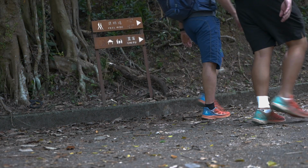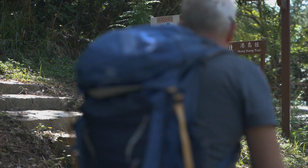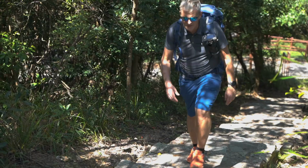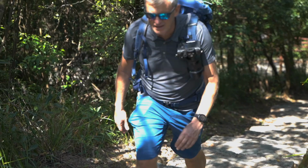The first section is really easy. It's downhill mostly. And the second section, we're going to go up to Peel Rise Road. That's his hometown. Let's go. At only 4 kilometres, section 2 is shorter and follows a contour around the south side of Hong Kong Island inside the forested slopes.